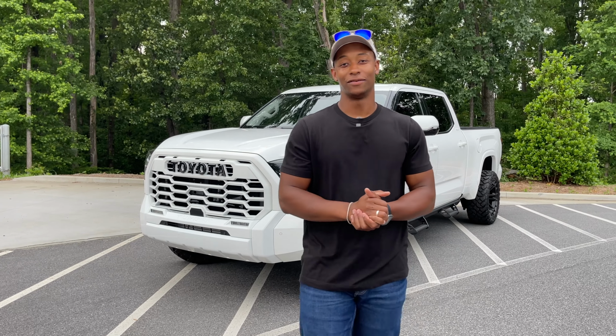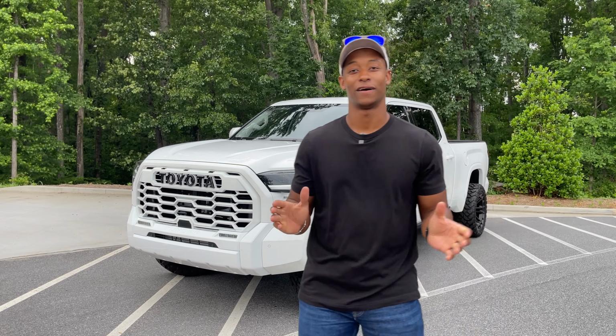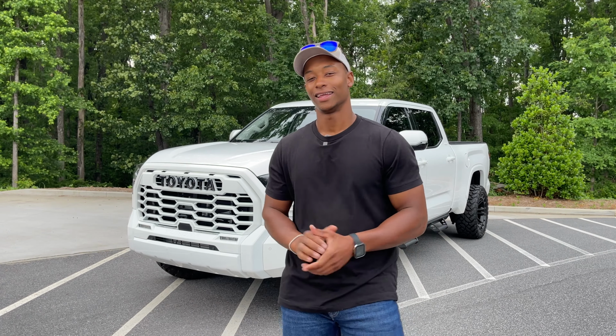What's up, guys? Obviously I have a non-factory, very customized SR5 Tundra. I want to know if you guys would choose this over a TRD. Let's do a quick walk around and let me know what you think.